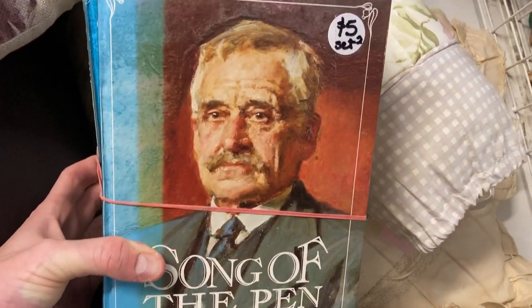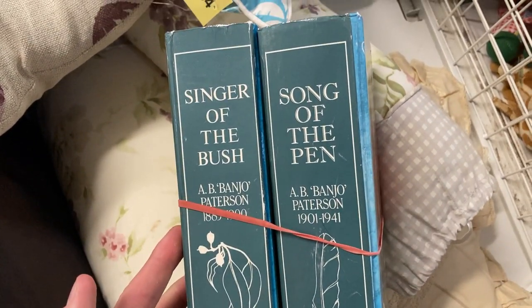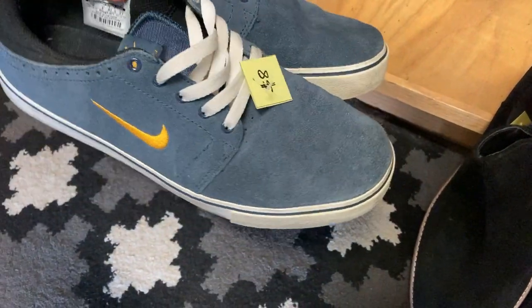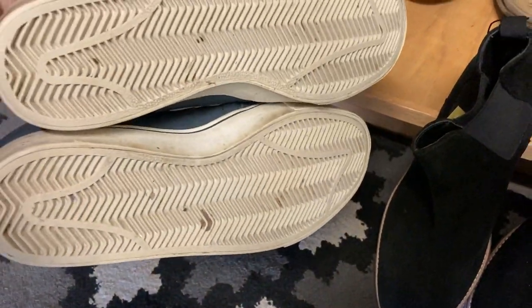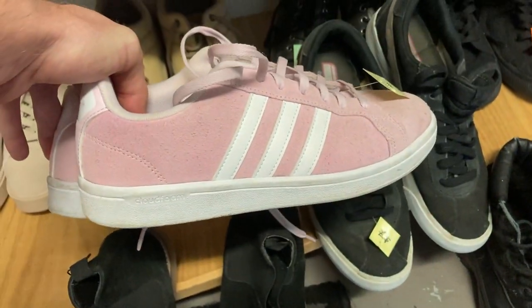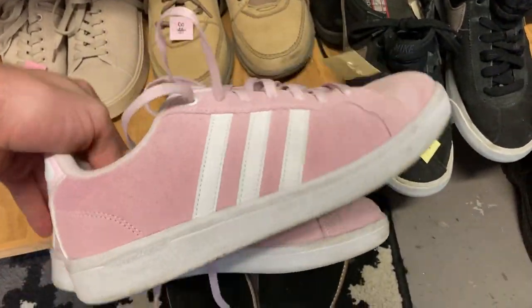Song of the Pen as well from Banjo Paterson. I bought this for $5 and it sells for $40 to $50, so I had to grab that one. And then the shoes were doing some really good things for me actually. These ones were only $8, some Nike skateboarding shoes. And then I found a really nice pair of Adidas shoes as well for just $3, if you can believe, in really, really good condition. So all in all, it was a really, really good day in the thrift.